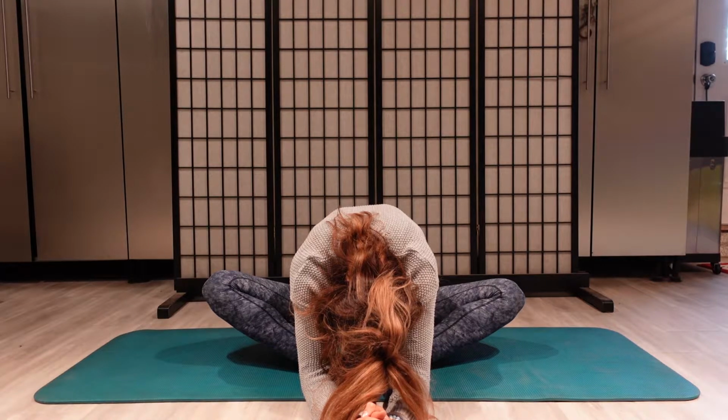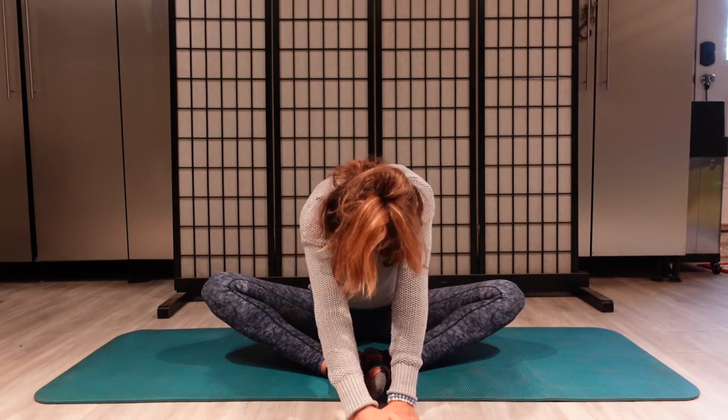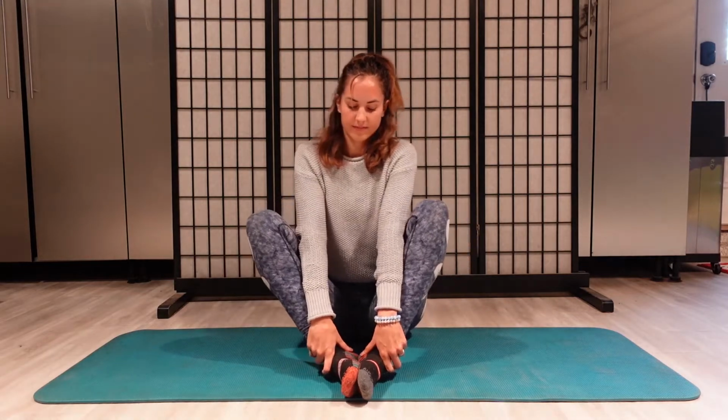Part of the reason it's said energetically why we get issues with our kidneys is that we're running around too much. We're not taking enough time for ourselves to slow down. So these stretches are going to help us slow down and relax.